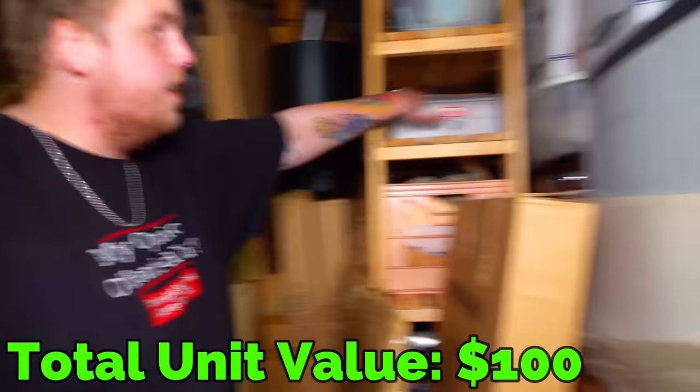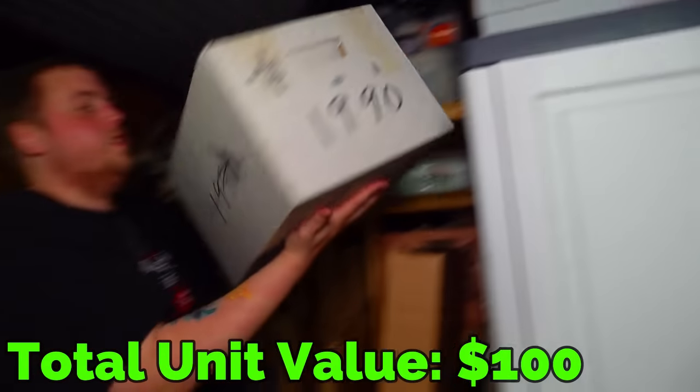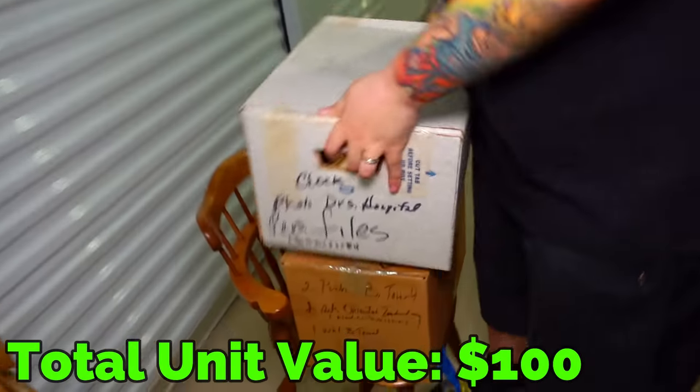Your choice. This or this? That box. This box? Okay. Yeah. Clock is what it says on there. Some other stuff. Let's put that right here. What kind of clock?